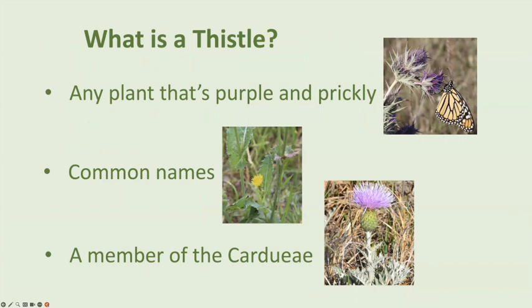Some people might refer to any plant that has a purple flower and is prickly as a thistle, such as this Leavenworth's eryngo up in the upper right-hand corner. Also, a lot of plants have the word thistle in their common name, such as Russian thistle or the sow thistle that is shown here. We're going to talk about thistles today.